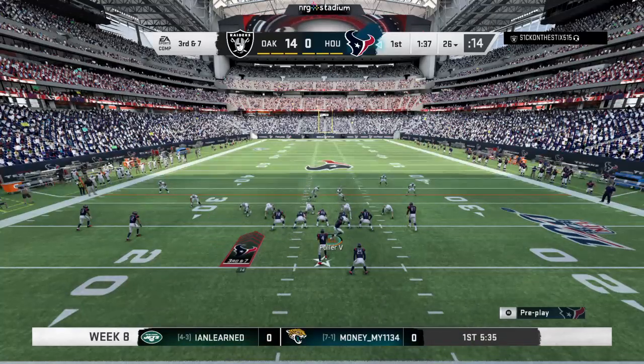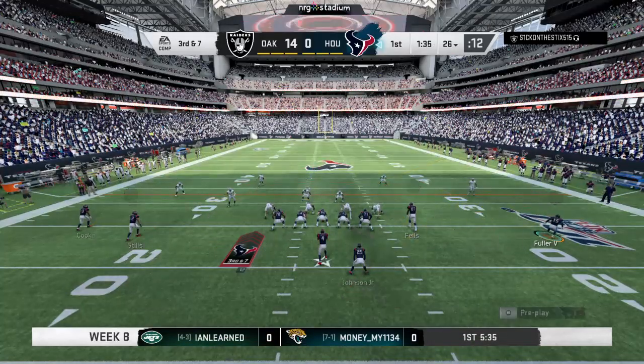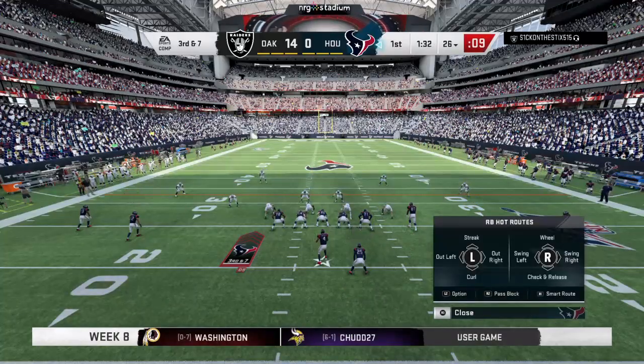Mic 29. Let's pick it up. It's out of time, guys. Out of time. Let's get off the field. Let's get off the field. Alert.